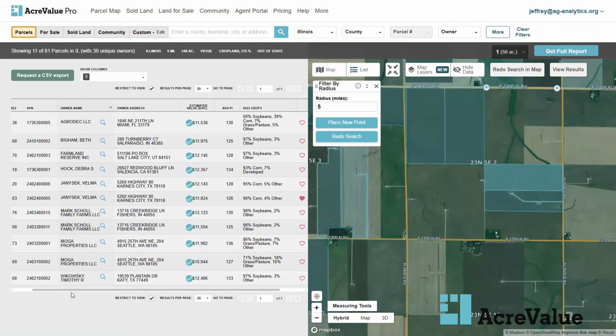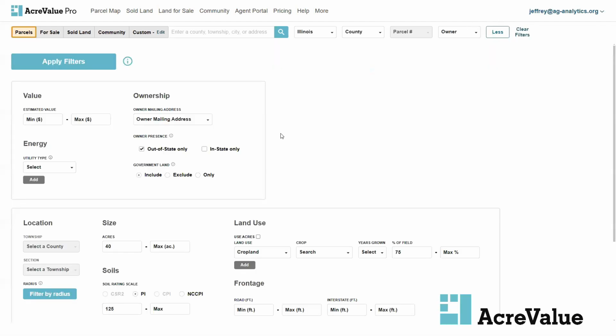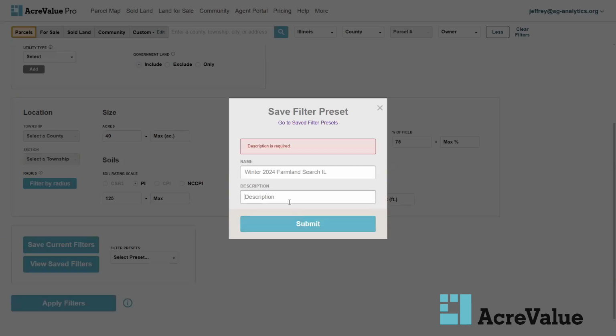Another thing that you could be doing here, if you know that you're going to be using this search quite a bit, within 5 miles of my property, I want to see properties that are over 40 acres, relatively productive for farmland and actually being used for cropland the past couple years. What you can do then is you can also save that filter by opening up the more filters option and then saving your current filter with this button down here. This would be winter 2024 farmland search Illinois. Add a description if you'd like, but once you submit, add a description.